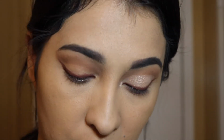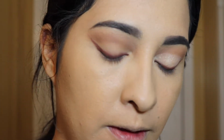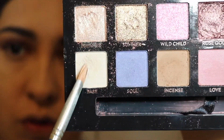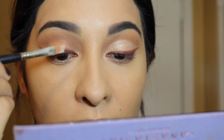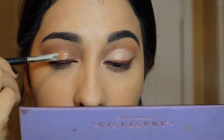I cut my crease. I'm going to show you very simple steps. All you have to do is take your small concealer brush and spray it with setting spray, like so. Saturate it with setting spray, and then you're going to take base shade from the Anastasia Beverly Hills palette, this shade right here. So both sides of the brush. Pack it up, pack it in, pack it out, whatever. And then you're going to start in the middle.